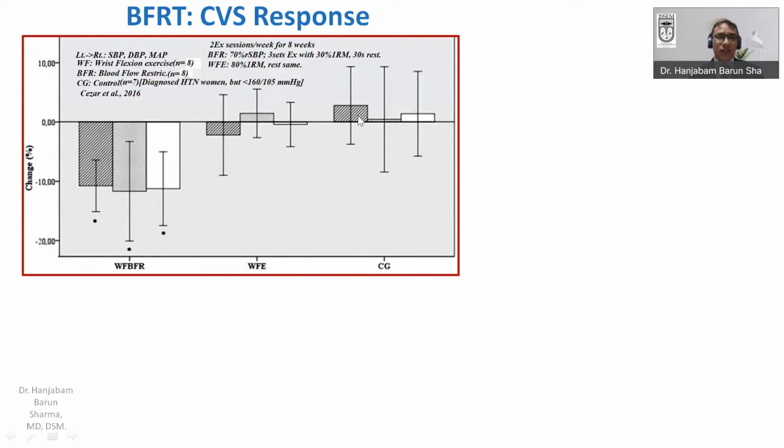This is for control. In control, not much was seen. In fact, there was an increase in systolic blood pressure as well as mean arterial pressure. But in case of exercise only, if you are doing wrist flexion only, then what will happen? Your diastolic blood pressure may show no change, or it may even increase. Mean arterial pressure shows not much change, but there was still a decrease in systolic blood pressure. But the decrease in systolic, diastolic, as well as mean blood pressure was statistically significant if you do it as low load plus BFR. So this is the importance of BFR training.